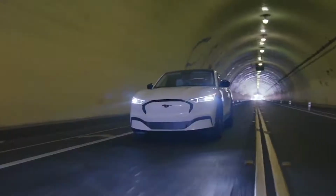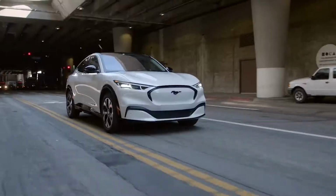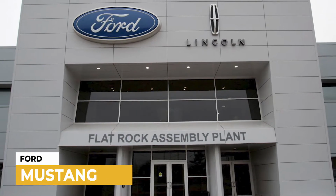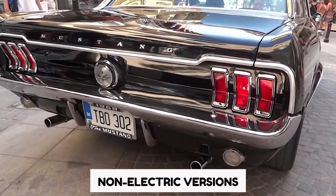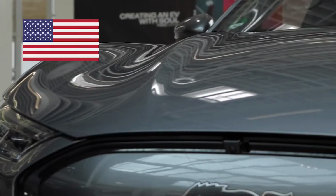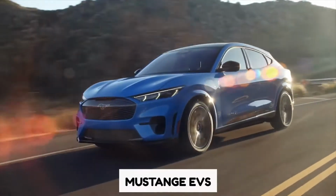But how are these automobiles actually made? Let's look at a Mustang's birth process from scratch. Ford Mustangs start their lives at the Flat Rock facility in Michigan, United States, but that is for the non-electric versions. The Ford Mustang Mach-Es, the electric ones that are sold in the United States, are produced in Mexico at the Cuautitlán facility. For this video, however, we will omit the Mustang EVs altogether.